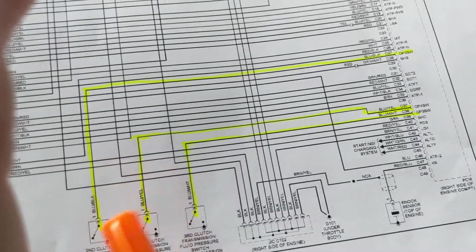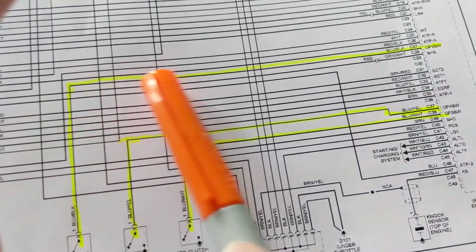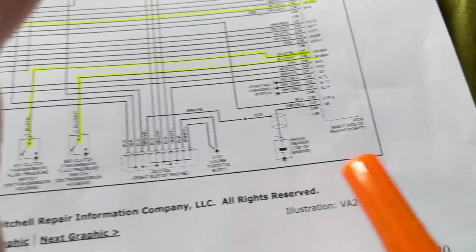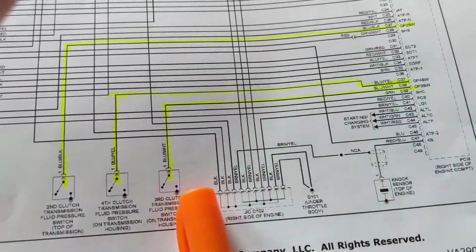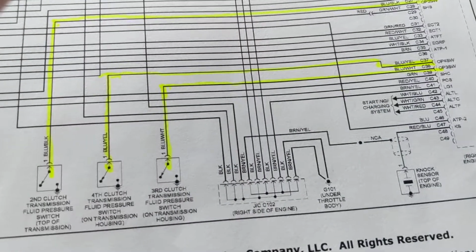Where do you think it's going to? If it's an input or a sensor or a switch, it gives information. That means it's going to go to the computer. You remember I just introduced this video and I said anything giving information has to go to the computer. It has to go through him before anything happens.